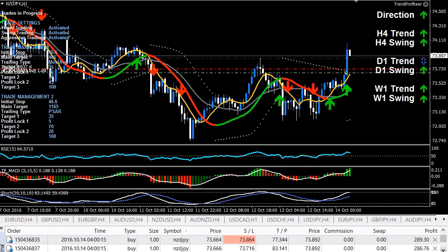I'm already up around 600, or just under 600. We'll see how we go throughout the course of this trade. My higher time frames are telling me that I'm definitely trading in the right direction, and all the different indicators are pointing to a positive result. Of course, I've already had a positive result with profits locked in, but it's going to be really interesting to see how this trade plays out.